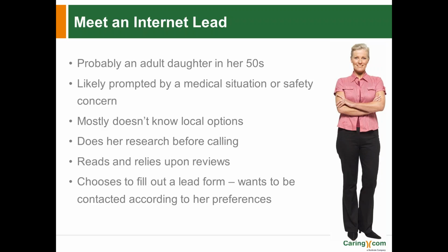They don't know what their options are. They really have no idea what's in the area, what they should do. They need help. That's why we call our people family advisors. They need advice. But they do research before calling. And the research that they do is reading what's out on the internet. And it may be a question of them reading what they find anywhere, and I'll show you a slide about that in a second. But they're going to look at reviews.